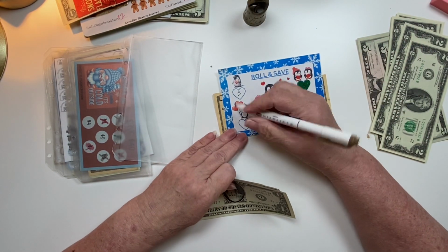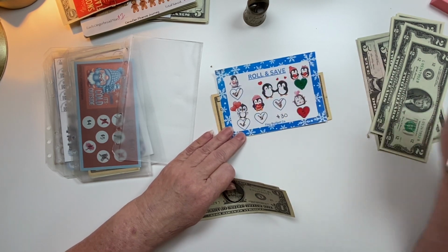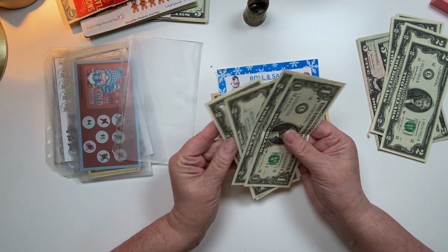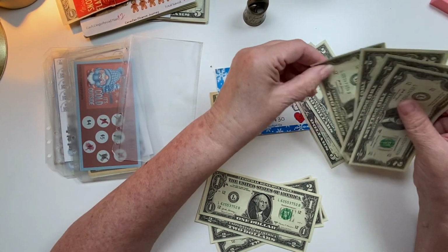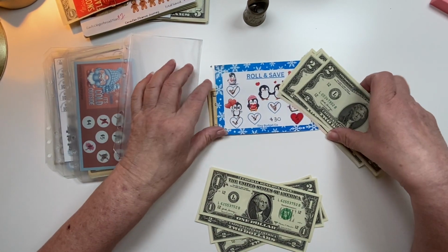Oh, maybe, you know what? I counted wrong. I counted wrong. We still have $5. We still have $7. What in the world? Because there's 5, 10, and then 2, 4, 6, 8, 10. Yeah, we did it. Okay.